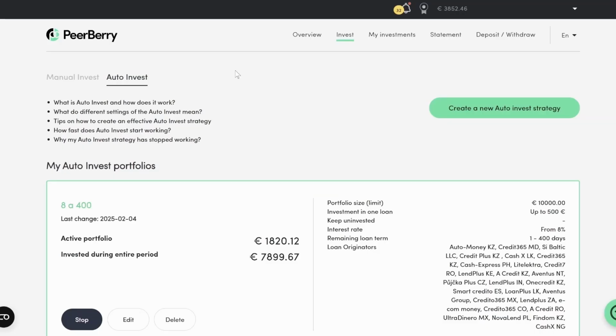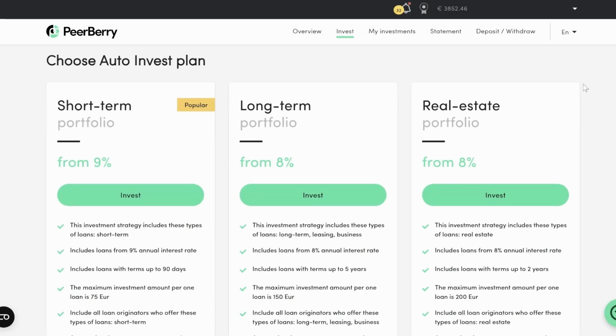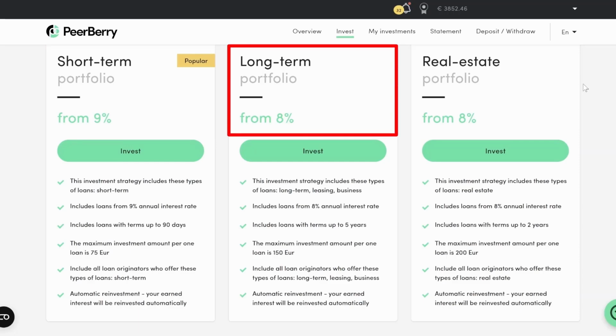Another platform that also offers us to invest with a single click is Peerberry. Here, we will have to create a new auto-investment strategy and choose auto-invest plans. These are the plans that Peerberry offers us by default, and we will have three options. We can invest short-term from 9%, which is what they are offering us now, and it will be investing in loans up to 90 days. Another option would be to invest for the long term, where we can achieve a return of 8% and it will include loans that last up to 5 years.